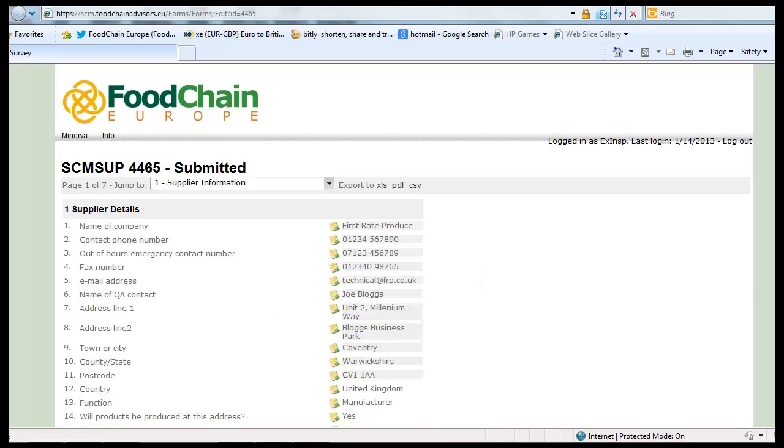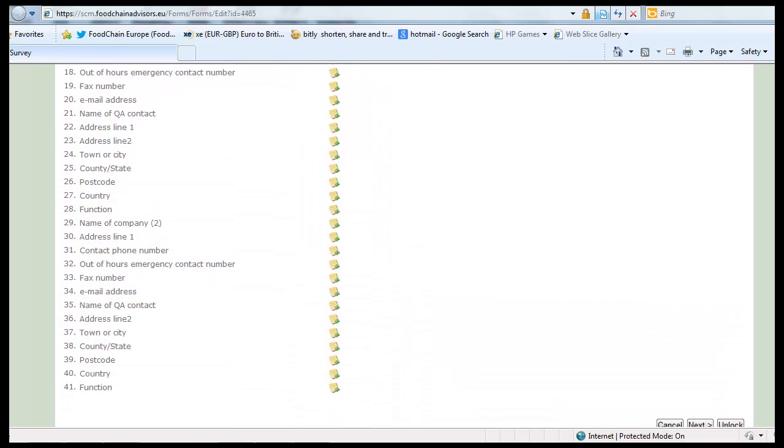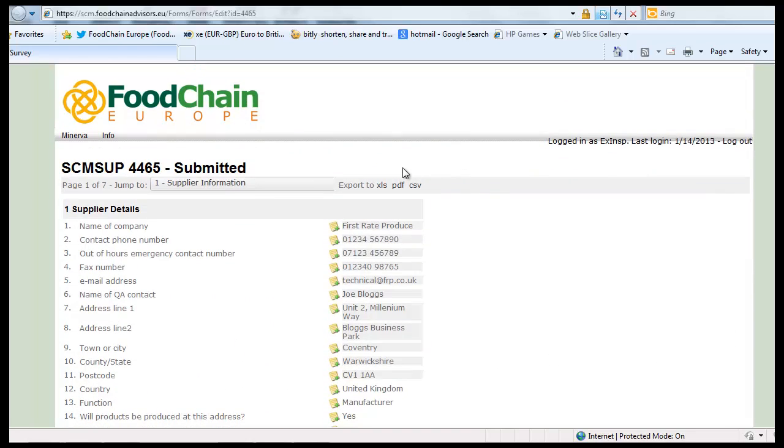Here, you will recognise page 1 of the form the supplier has just submitted, containing all of their generic information. I'll explain what these post-it note symbols are in just a moment.